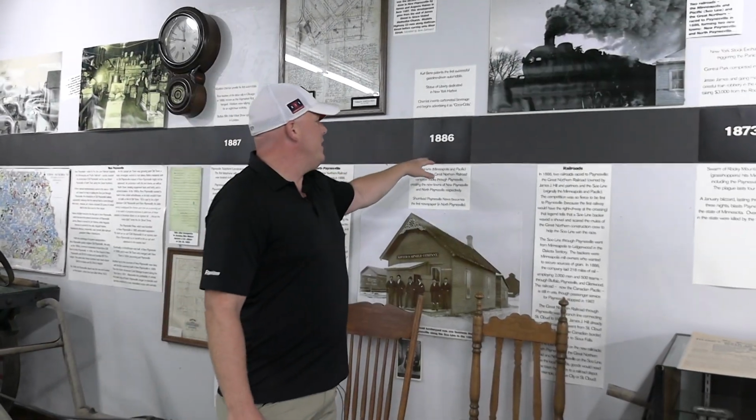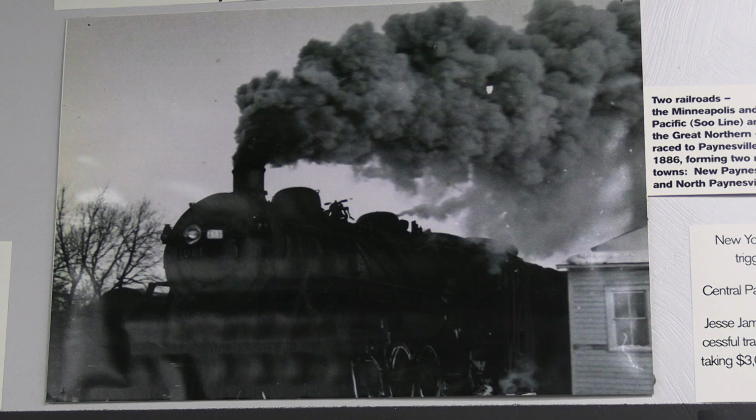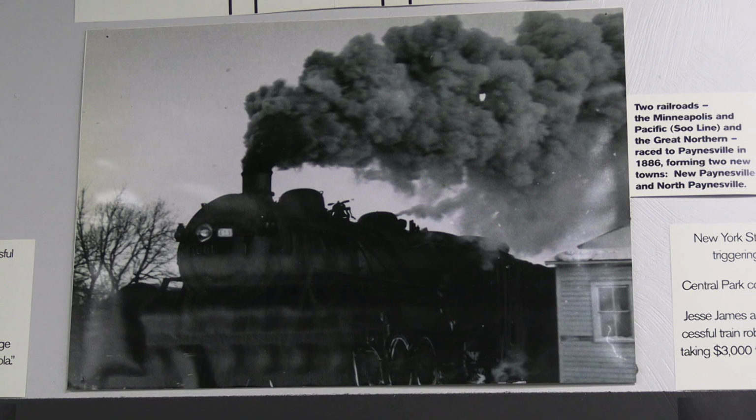Another important year is 1886. In 1886, 2 railroads came to Paynesville. You had the Great Northern Railroad and you had the Soo Line Railroad. The Soo Line Railroad still comes through town today. At any rate, these 2 railroads were rivals, and they refused to build a depot anywhere near each other. And so a faction of the town wanted to move north of Paynesville, where they were going to build a depot and start a new town there.